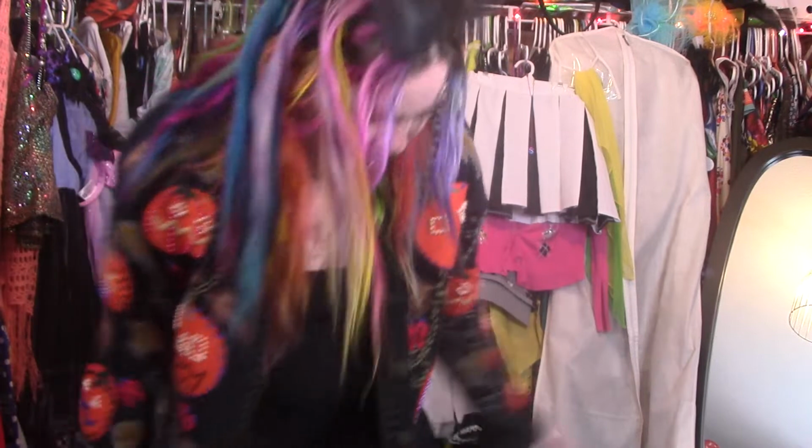And I'm just wearing a regular black tank top and black and white tights. And then this skirt I thrifted, but you can find something in this similar shape anywhere. When I go thrifting, I see like 30 of these. But yay, it's so cute.